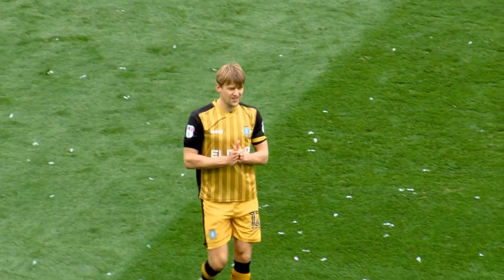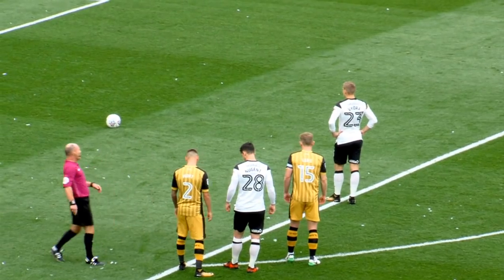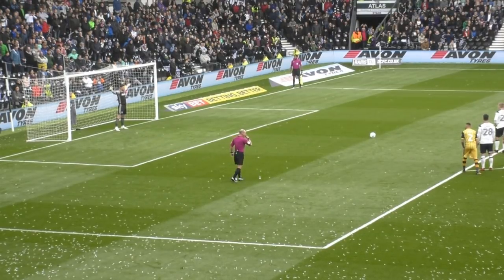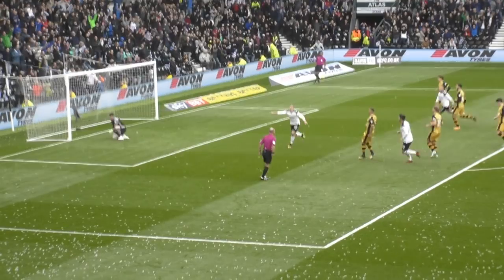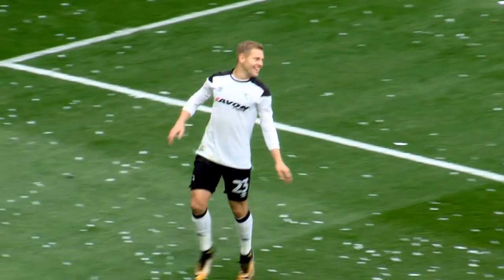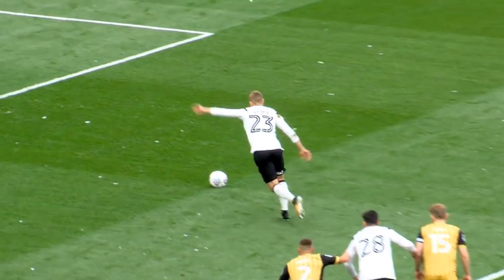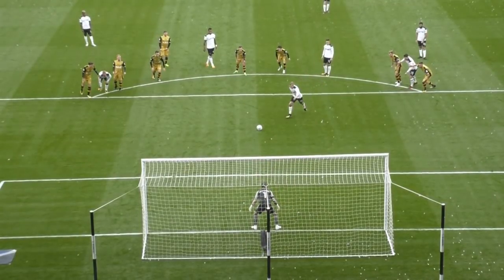It gets worse for Sheffield Wednesday. They've lost their captain. Vidra's got the chance for Derby County to give them a 1-goal lead. Glenn Leuven's sent off. Kieran Westwood, can he be the hero? Vidra steps up, wearing 23, and he sends it into the goal. Sends Westwood diving to his right. He slips it down the middle, and Derby County with a perfect start here. But a nightmare for Sheffield Wednesday. They lose their captain to a red card. Vidra scores a penalty. Derby 1, Wednesday 0.